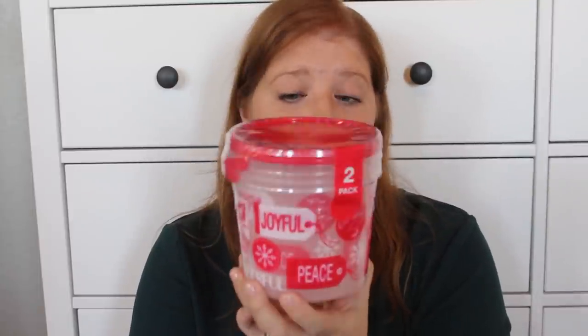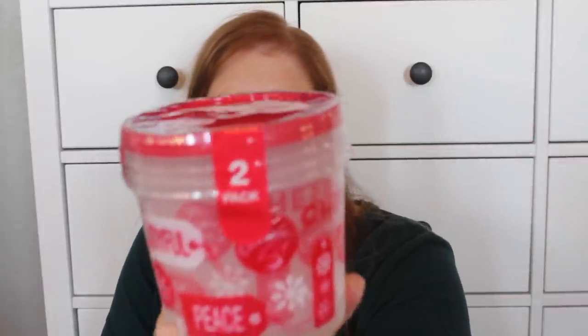Then I got this two pack of buckets. They did have green ones. They might have had blue ones as well. I definitely am drawn to the red and the green. So I picked this one up. Like I said, they're buckets, so it has the lid and the little handle.